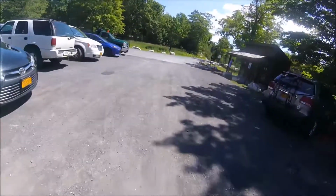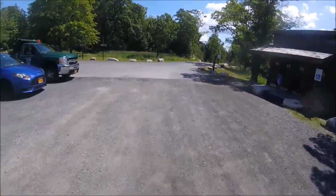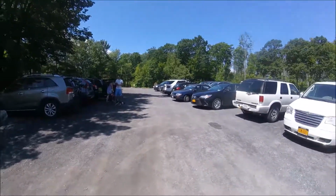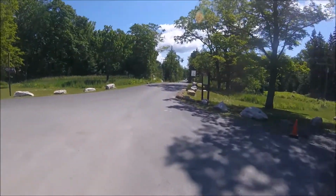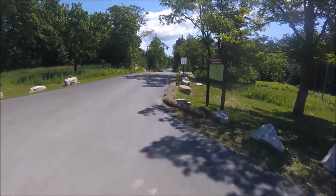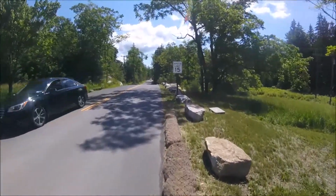Okay, so today we are going to do a series of trails, basically going in a circle. We're here at the Lower Awosting parking, and we'll end up coming out way over there. But for now, we're going to walk along the road to go to the Sunset Carriage Trail. That'll take us up to the lake at the top of the mountain, and I'll check in a bit.